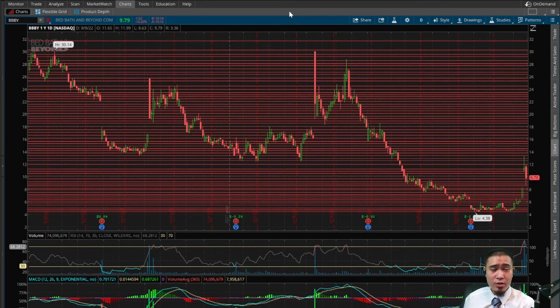If you're a bit patient, you should be able to get this back at $6.50 where the gap is. And I think that would be a much better entry than $9.79. So I don't like the current entry of $9.79, but I can support going long at $6.50. And if it pulls back, then you can just average down at the supports that I mentioned before.